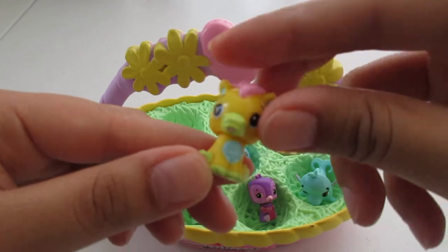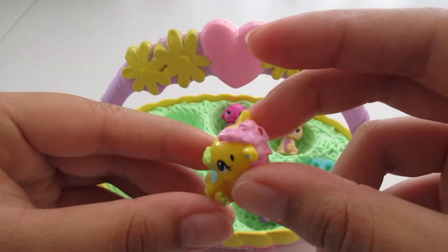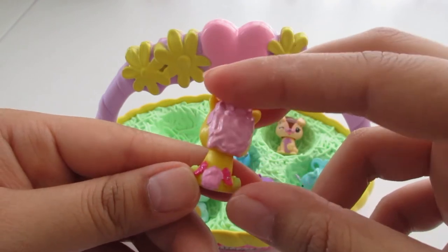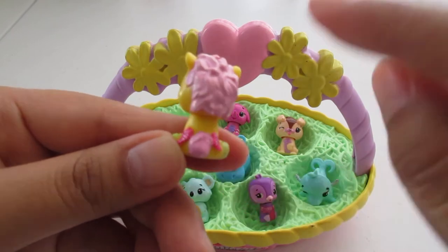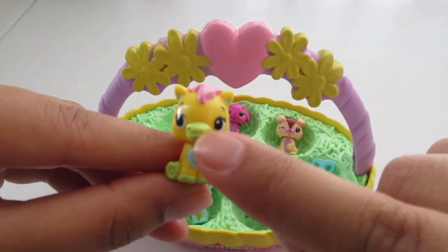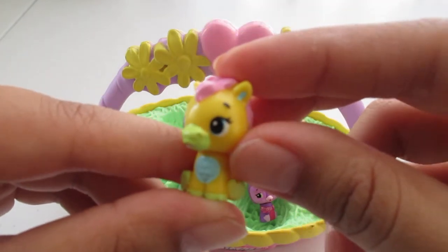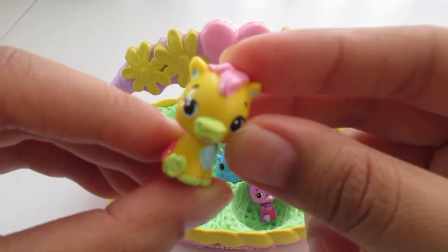And the last one is a yellow horse. It has pink hair. Look at the tail. It's also pink. And it has dark pink sparkling wings. The tummy is blue, and the nose and the paws are green. Its eyelashes are also very long. Super duper cute!